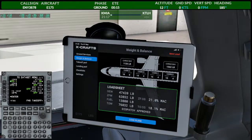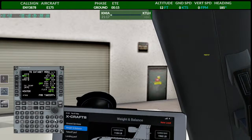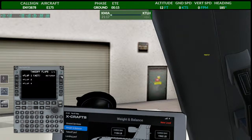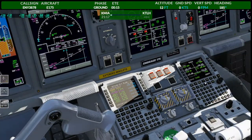Let's get that takeoff data set. Takeoff 1. Gonna enter that. We're gonna go flex today. Our flex temperature is gonna be 51. That should be our flex temperature. There we go. Enter FMS takeoff, looking pretty good. Gonna go flaps 1 departure. Go to our data link and load the takeoff speed. So we have our departure here.